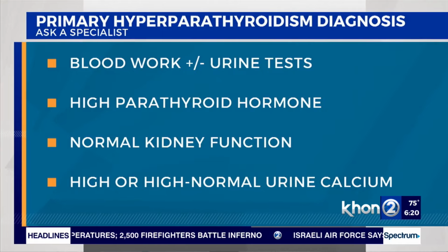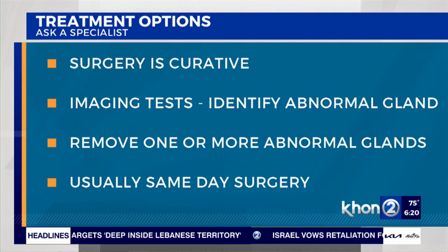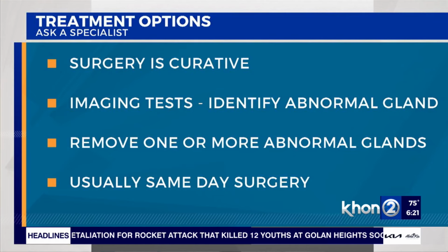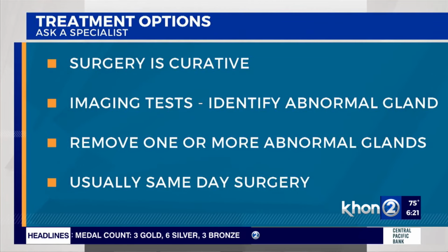And with that, then what is the treatment for primary hyperparathyroidism? That's a great question. So surgery is the only cure for primary hyperparathyroidism. And surgery should be strongly considered in anyone with this disorder and kidney stones or osteoporosis. Other reasons to consider surgery would be patients who are younger than 50, patients who have very high blood calcium, lower kidney function, or very high urine calcium.